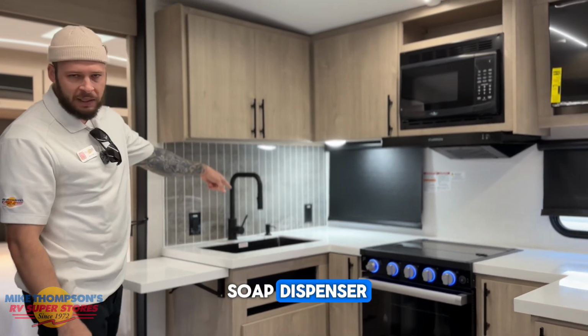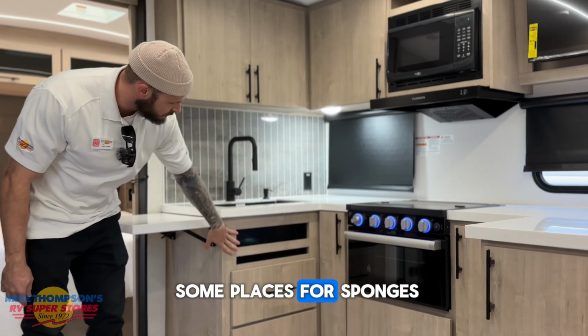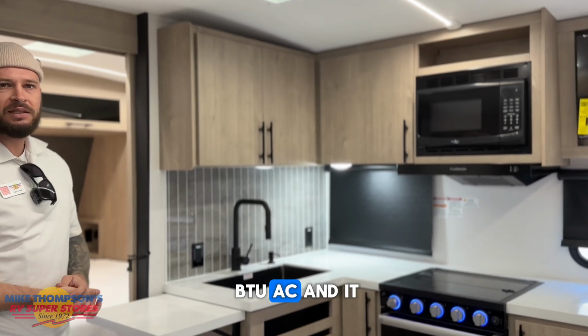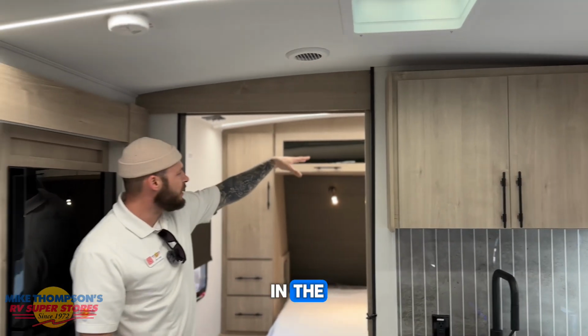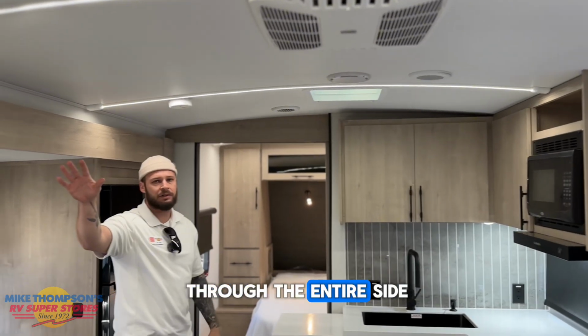You've got a soap dispenser. Pretty cool little feature right there in the sink. And you've also got some places for sponges and any other knickknacks you've got right there. You've got a 15,000 BTU AC, and it is completely ducted. So if you want to, you can leave the skylight open and get you a little bit of breeze in the bedroom area, or you can have everything shut and have air running through the entire side of the coach.